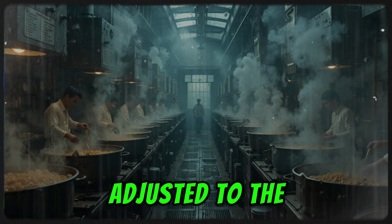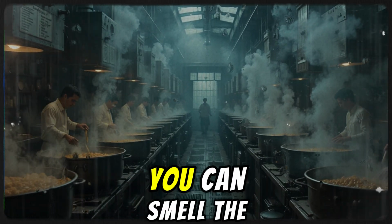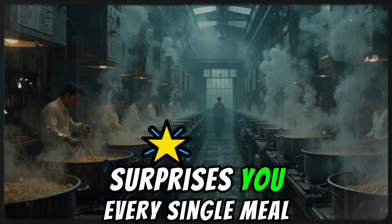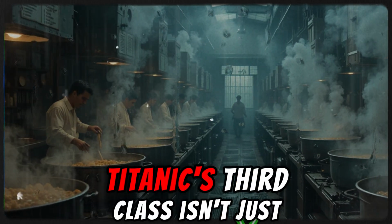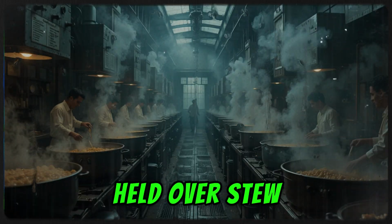By now, you've adjusted to the rhythm. You know the temperature at which tea becomes weaponized. You can smell the difference between Tuesday's beef and Thursday's mystery. But one thing still surprises you every single meal: the sheer unbelievable variety of people packed into that narrow saloon on F deck. Titanic's third class isn't just a section. It's a global summit of hope held over stew.